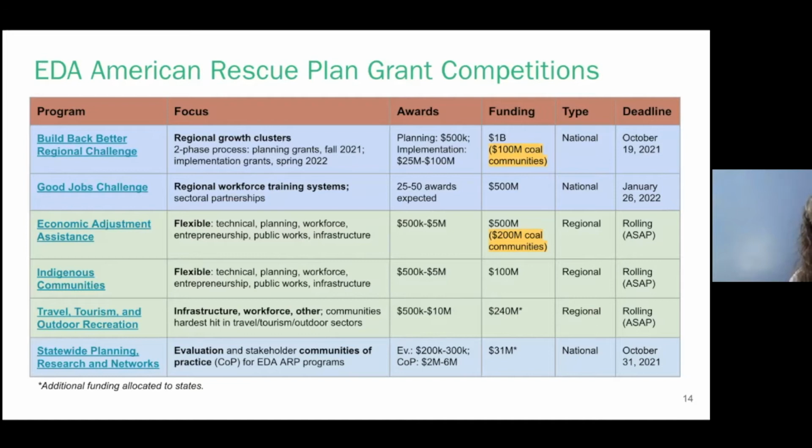The travel, tourism, and outdoor recreation opportunity is two-pronged. They have some state money that's going out, and they also have some money that's competitive. So that competitive pot is 140 million, and it's also flexible. It's working very much like economic adjustment assistance, although they've prioritized saying infrastructure and workforce, but they have flexibility in that one also. And that's really intended to help communities that have really been affected by the downturn in travel and tourism.